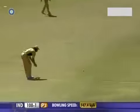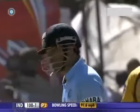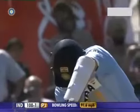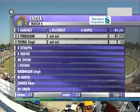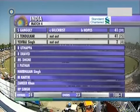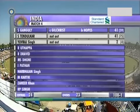Oh, and a leading edge. 108 for one. Australians pride themselves on their fielding. And Ganguly the man to go. 41. Tendulkar all of a sudden looking better.